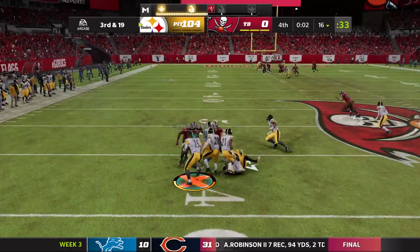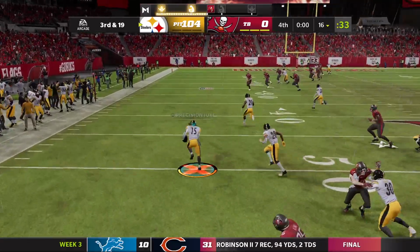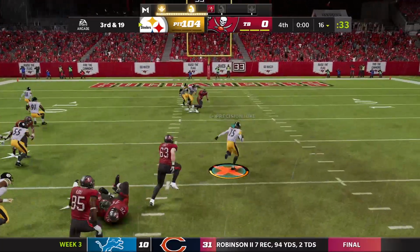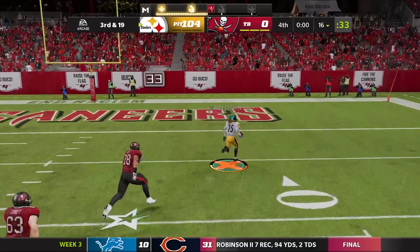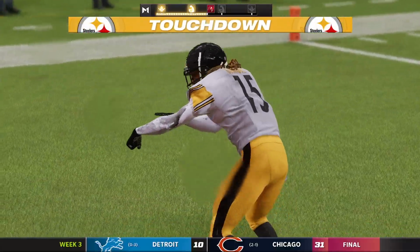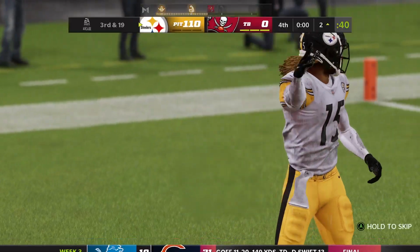And my goodness, another interception. Picked off by Stephon Gilmore. Shedding the tackler, and it gives him some room. And he brings this one back. It's a pick six for a Steeler touchdown.